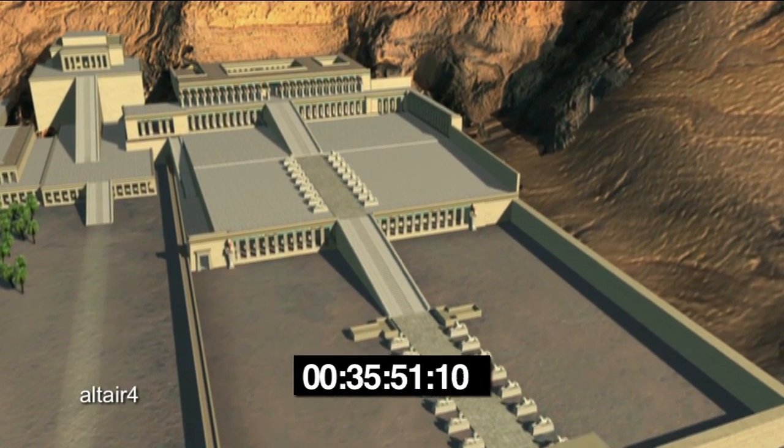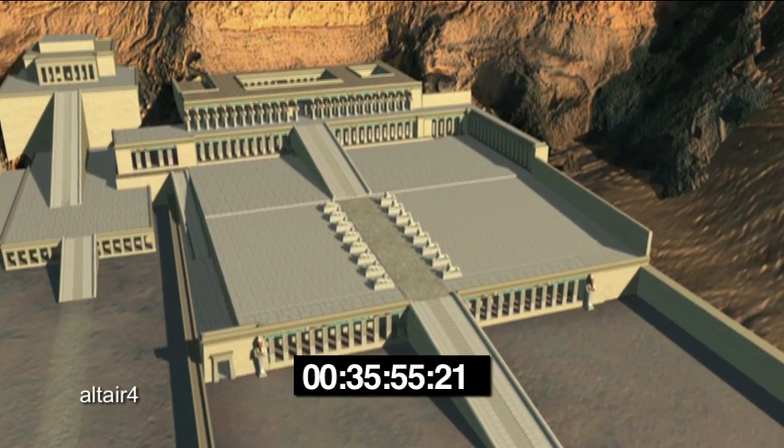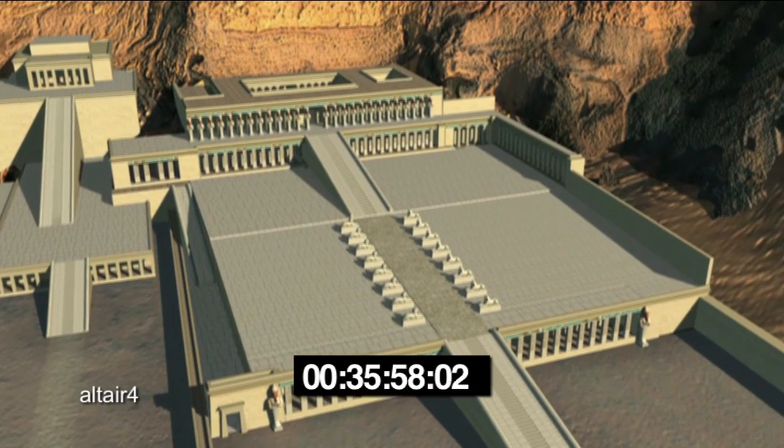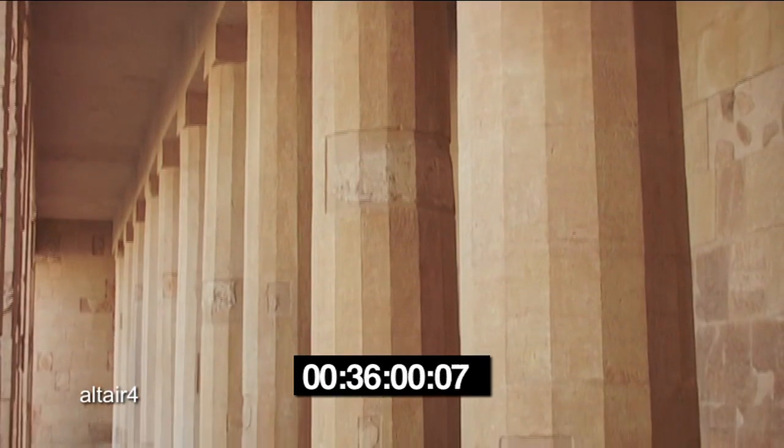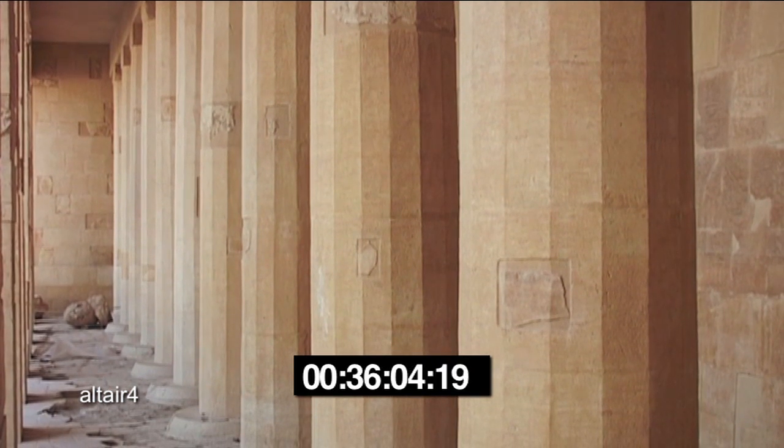Temple downstream and a long monumental road ended in a large fenced courtyard, at the end of which two ramps led to the large terraces with arcades with columns and pillars, which included chapels dedicated to several deities and a series of reliefs.